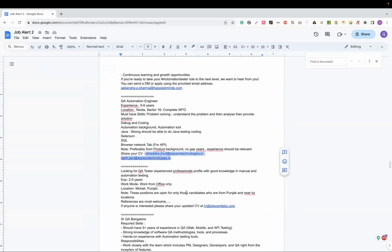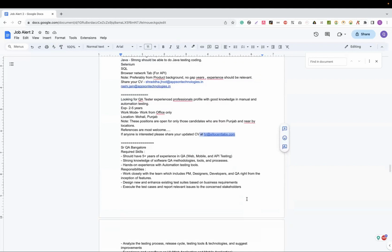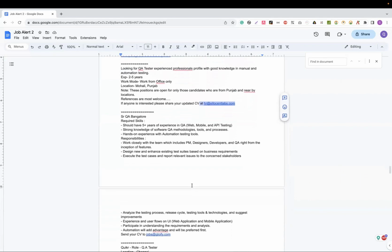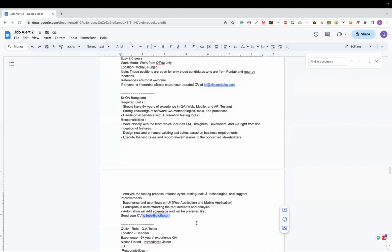Next opening is for 2 to 5 years of experience. It is for work from office only. Location is Mohali, Punjab. If you are interested for this profile, you can share your updated resume on the mentioned email ID. Next opening is for the QA Bangalore location, and it is for 5+ years of experience on web, mobile, and API testing. If you think you are good enough for this profile, you can simply share your updated resume on the mentioned email ID.